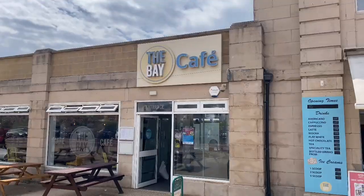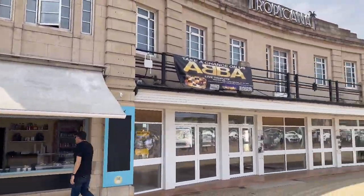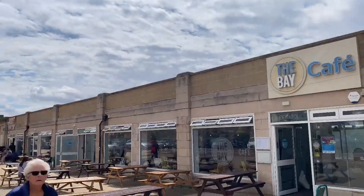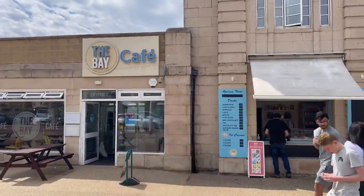So after collecting, I think it was five or six whole bags of rubbish, I'll just turn the camera around. The fantastic people at the Bay, which is at the Tropicana on Weston Super Seafront, have offered to give us some refreshments for our hard work. So thank you very much guys for doing that.